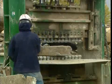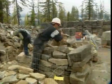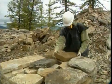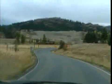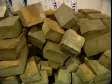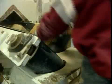Large stone is shaped into smaller, customized pieces, then loaded onto pallets. Some of this rock will go to rock yards and job sites around the country as full-thickness stone, while some will be transported down the mountain to the saw shop. This is where the product that's revolutionizing the way people use stone throughout their homes is cut into thin veneer.